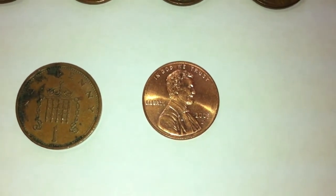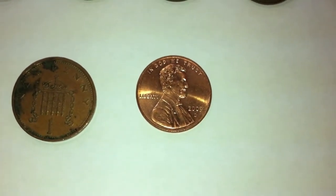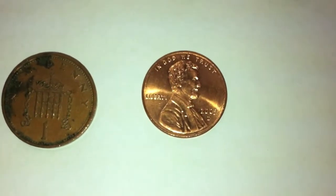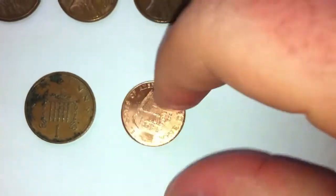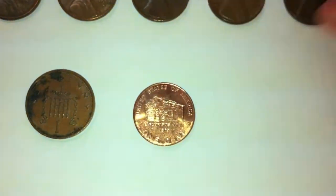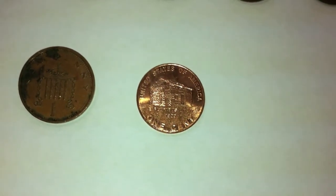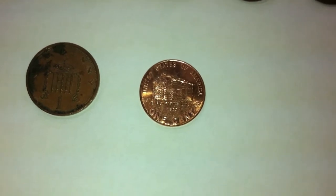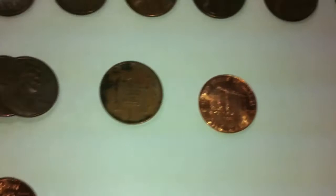We also keep these 2009 American pennies. They are quite rare. We haven't found one in a while. This one luckily had a D mint mark, and I'll just flip it around. This is the variety with the log cabin on the back. So as you can see, we're lucky to find even one of these per box. We found 8 wheat pennies, but only one from 2009.